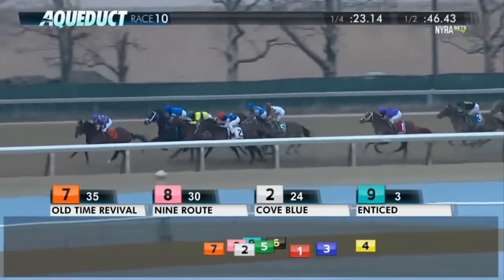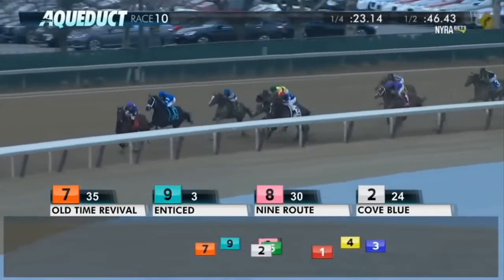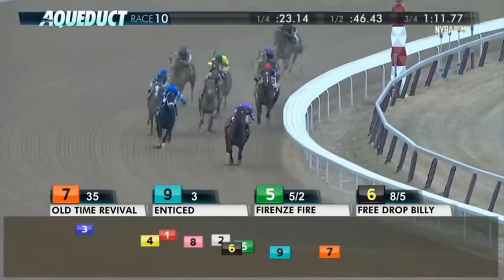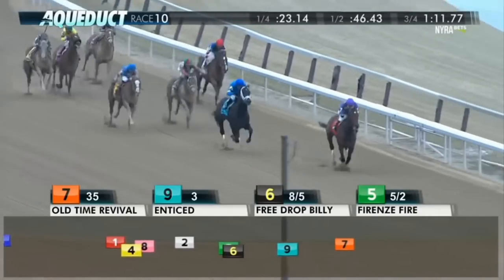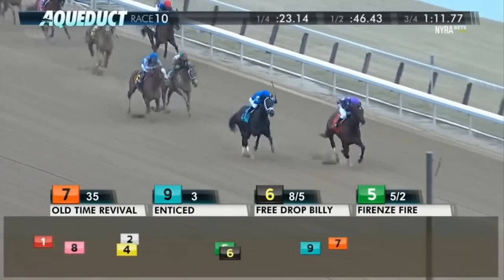Enticed making a bold bid after Old Time Revival, who shows the way to the quarter pole. It's Old Time Revival in front by 2 lengths. Enticed, Free Drop Billy moves up on the outside, and then Firenze Fire as the field turns for home. Old Time Revival trying to pull off the upset. Enticed is chasing with determination. Free Drop Billy on the outside, and then Firenze Fire. They're in the final furlong.